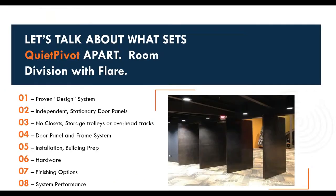There's an example of four of them, like at a 45 degree angle. You can see there's steps and stuff. That's a gathering area, and the performing arts, the theater is where we are in this picture. But I'll run through the design concept of the stationary doors. I touched on no closets, panel frame installation, hardware, some options on finishing, and the performance.